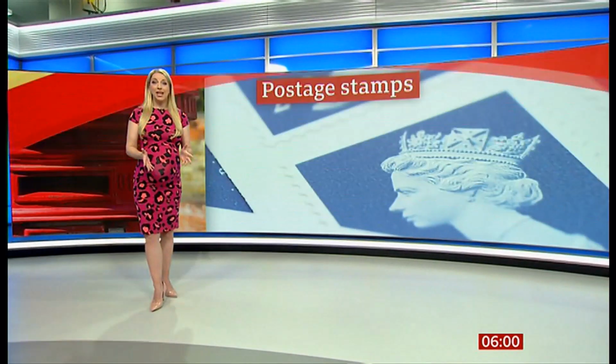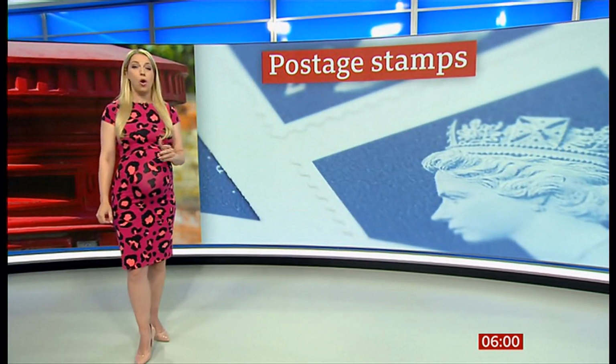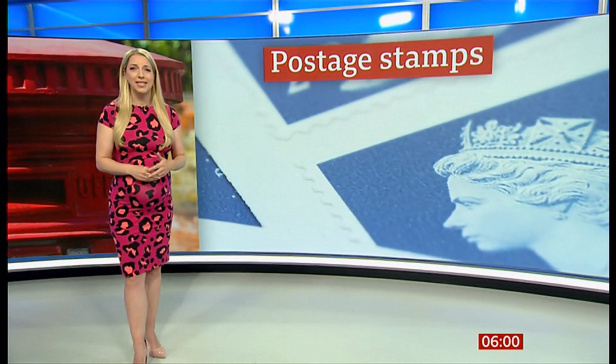And posting any letters, make sure you're using Royal Mail's new barcoded stamps. Old ones won't work anymore after today, and I'll be explaining how to get them replaced. Now, postage stamps without a barcode will no longer be valid for use after today. Yeah, Royal Mail are reminding us that we need to exchange any non-barcoded stamps that we've still got in a drawer or in a wallet somewhere.